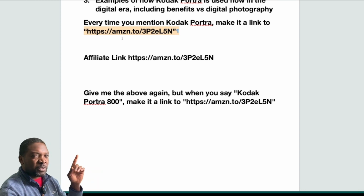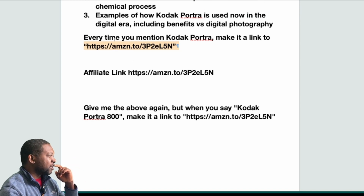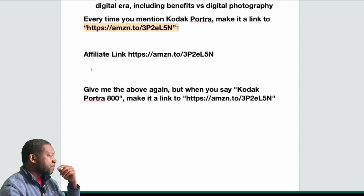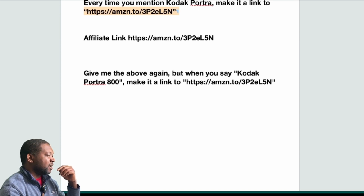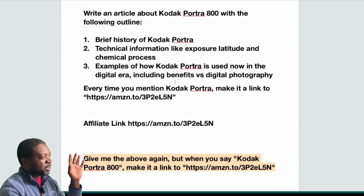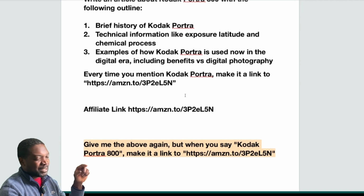And what I've noticed with ChatGPT is sometimes when you say something like this, it doesn't do it. It just misses it out. Sometimes I ask it for comma separated values and it doesn't do it. So I always have something like, give me the above again, but when you say Kodak Portra 800, make it a link to this. And also another thing I learned about ChatGPT is it remembers you and your previous requests. So for instance, when I say make it a link, I'm anticipating that the link it's going to create is going to be a markdown type link. Okay, so that's going to create me an article that has my affiliate link already inbuilt in the article. So all I have to do is cut and paste to my website and I'm good to go.